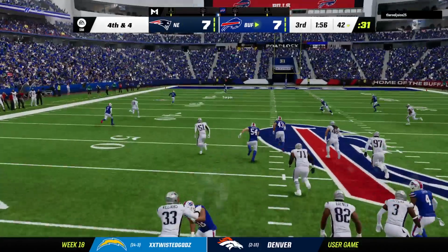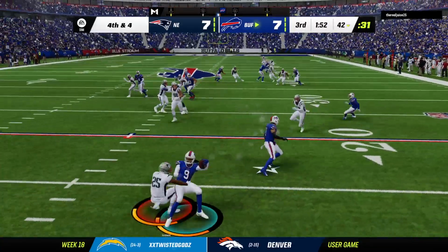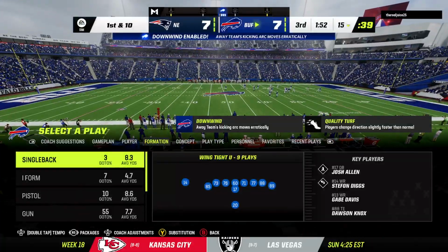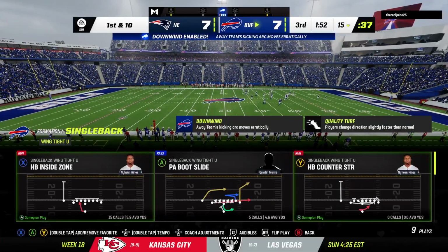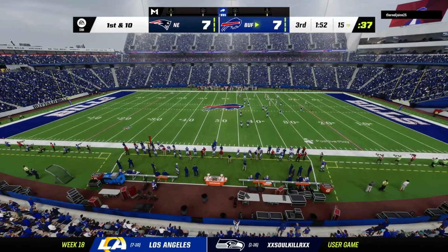Got the punter Bailey on now as he sends this one away. This is taken at about the 14. That'll be a 41-yard punt, just 1 yard on the return. And the Bills will be backed up to start the drive. They'll have it 1st and 10.